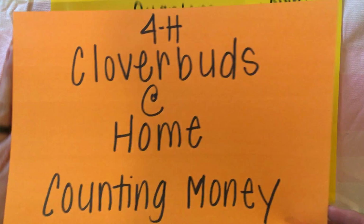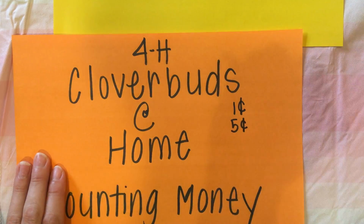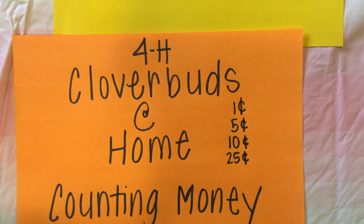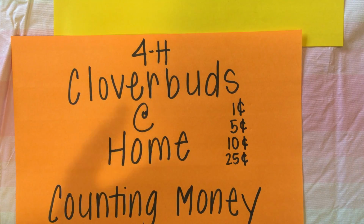All right, so we now know that we can count our money. We have pennies, which are worth 1 cent, nickels, which are worth 5 cents, dimes, which are worth 10 cents, and quarters, which are worth 25 cents. Again, let's just count. We have pennies, 1, 2, 3, 4, 5, 6, 7, 8, 9, 10. We have nickels, where we would need to know how to count by fives. 5, 10, 15, 20, 25, 30, 35, 40, 45, 50.